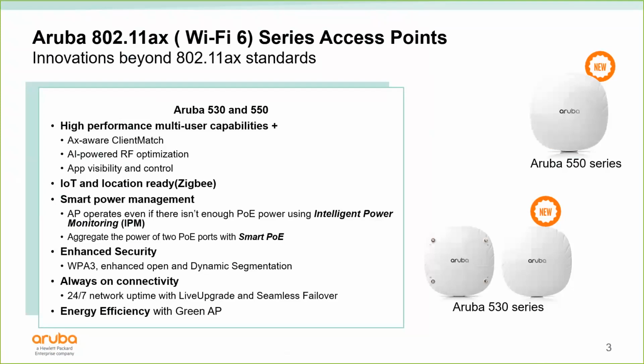They also support a cool feature called Green AP if you're running NetInsight. Basically, the ability to do scheduling and turning on low power modes on the access points to save yourself energy in times when you might not be expecting foot traffic. Think off hours and so on, where you can kind of power down those access points.